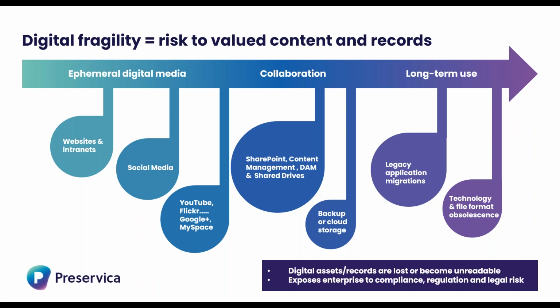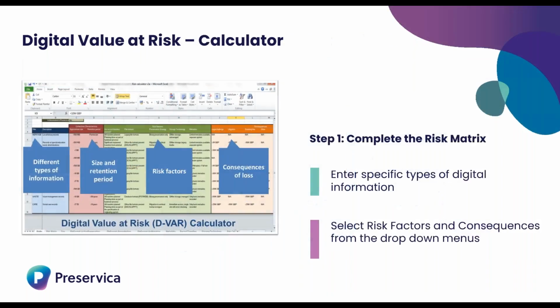And so this issue of risk is another component of business planning and asking for resources, because you want to mitigate this risk. So in the next two slides, there's a great little tool that Preservica developed a number of years ago. I presented on it at ARMA years ago. So it's been out there, and you're welcome to use it. It comes across as a zip, and it's a spreadsheet. It's super, super easy to use. But basically, it's a digital value at risk calculator.